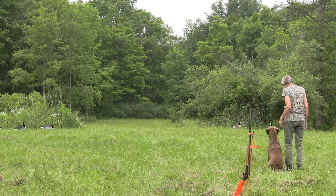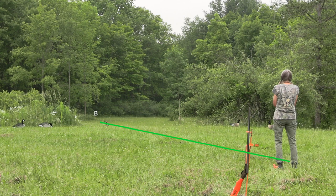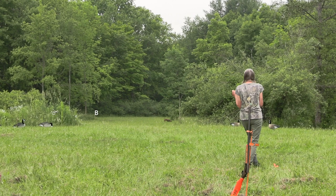This young Chessie left with enthusiasm and took an excellent initial line to the blind. The slope of the terrain eventually pulled her to the right off of the line. The dog ignored the first whistle to sit. This is a whistle refusal.